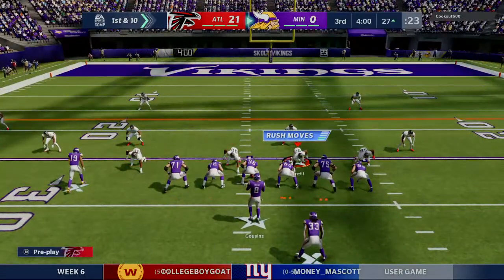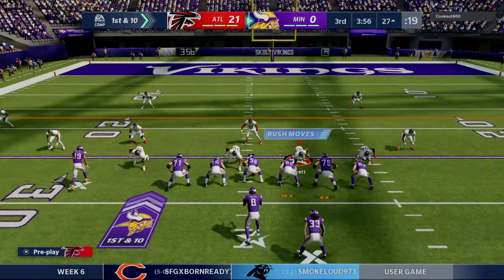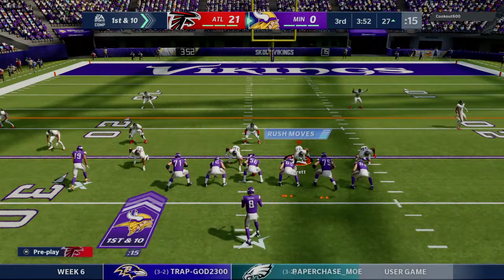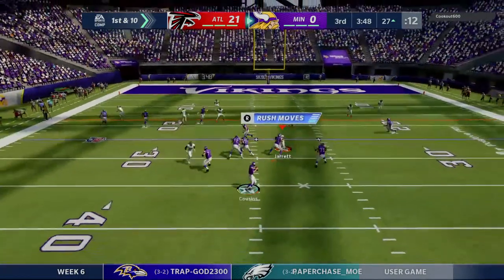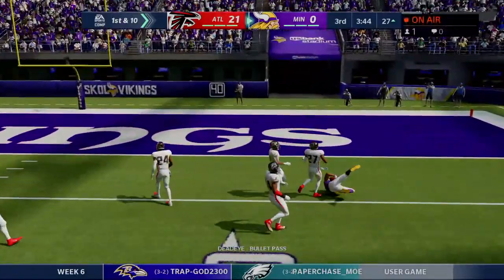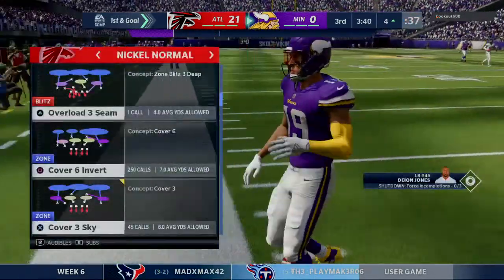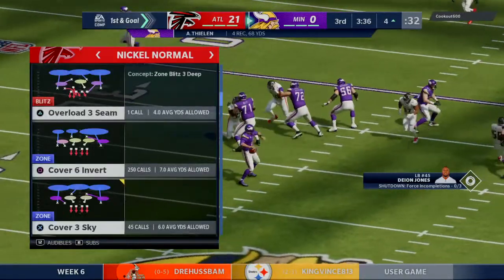Still in search of their first touchdown of the game, but they're on the move. 1st and 10. Cousins. Before he's able to slip it inside the 5-yard line. 23 yards on the play. The 4-yard line.